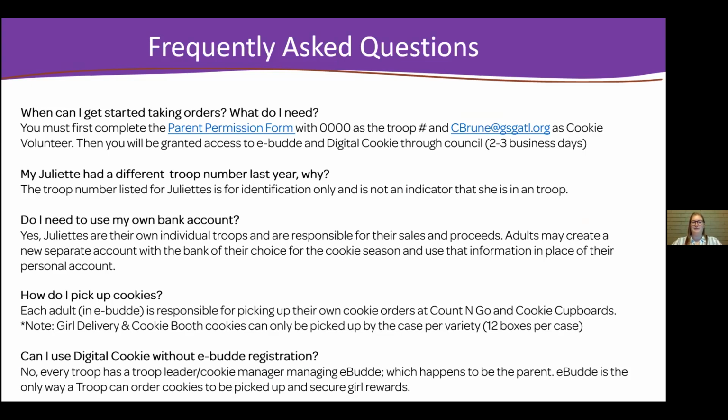Then, do you need to use your own bank account? Yes, just because Juliettes are technically an individual troop of one, and they are responsible for their sales and proceeds. So if you feel the need to create a new separate bank account, you can certainly do that. We just want you to make sure that you are using your information and you have access to the account, because you are responsible for the financials.